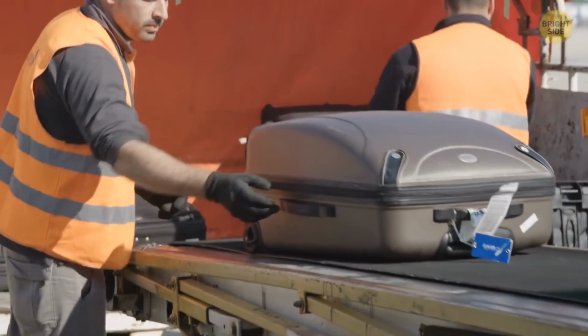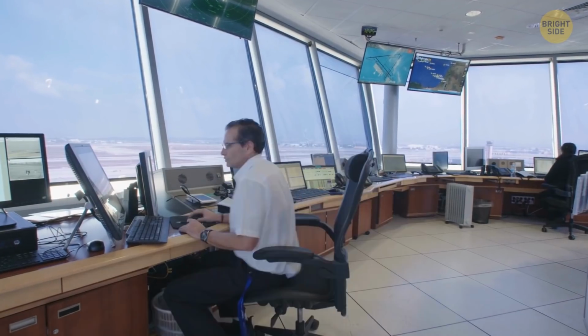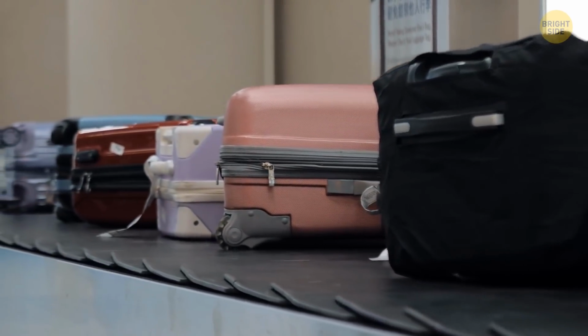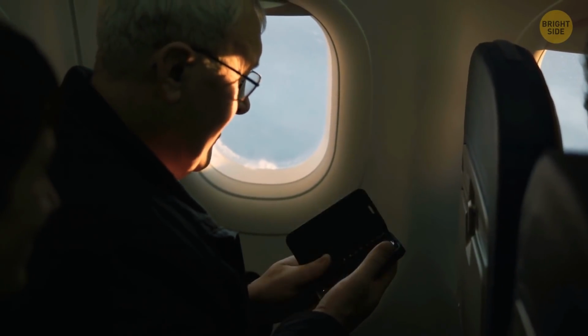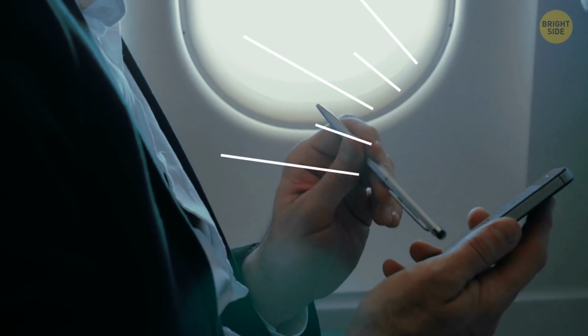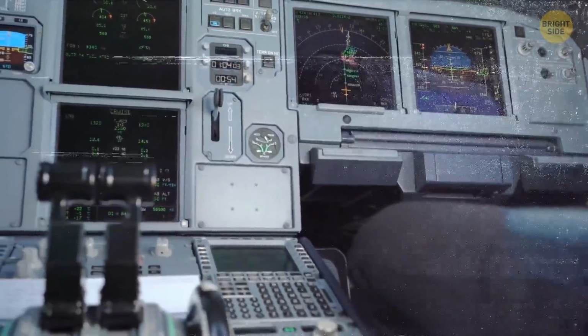Airport workers transport unclaimed luggage to special centers. If the owner doesn't show up within 3 months, the baggage is put up for sale in specialized stores. You couldn't use your phone on an airplane in the past, since cell phones were really dangerous for navigation. Their radio signals could disrupt the settings in aircraft electronics.